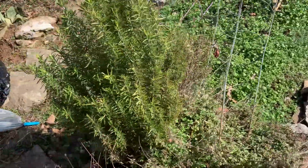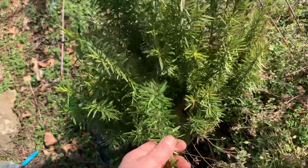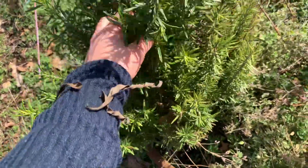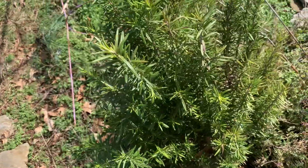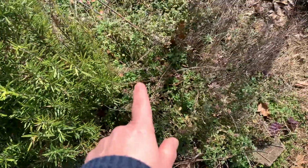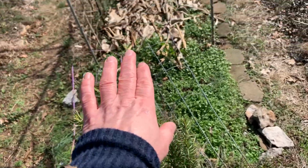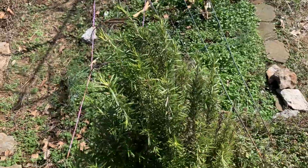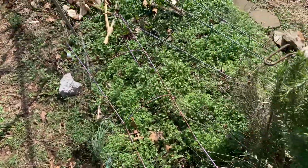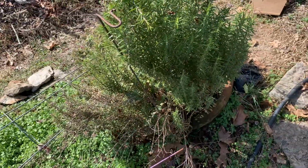And then this guy is doing great. My rosemary, I had a tent over him, and got banana leaves stuck to me. And the greens, I had them all. You see, there's the tomato cages on their sides. So I had them covered with just sheets, old bed sheets. And the snow, it made an igloo for them.